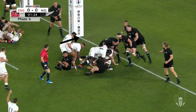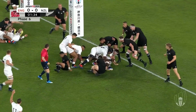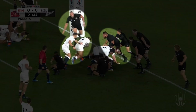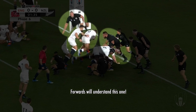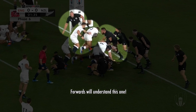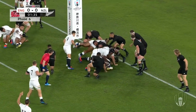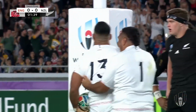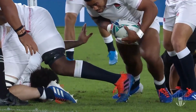We return to the frame of the gaps opening, and Youngs spots Retallick's error straight away. He gives Tuilagi a tap on the back to signal the space, with a carry forcing Laulala to turn into a side-on position. Laulala is unable to lend all of his weight to the tackle position, while Moody is just simply far too high to reasonably wrap his arms around the ball. In just minute 36, Tuilagi has already delivered a massive psychological blow to the All Blacks, with the scoreline now 7 times the minutes on the clock.